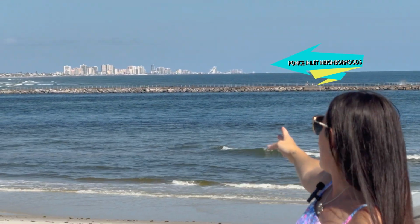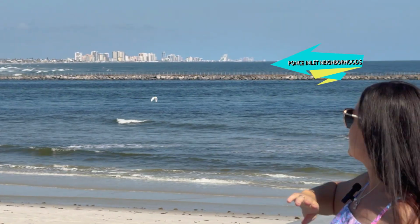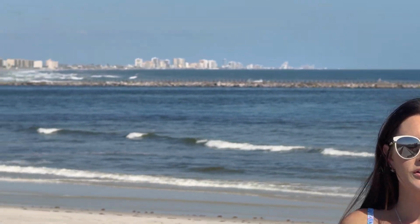So behind me, you can see our neighborhood, our neighboring cities. You can see Ponce Inlet. You can see it go all the way down, all the way into Daytona Beach. So we'll cover some of those places in a later video, but that's how much you can see on a clear day. You can see all the way to our neighboring cities, which is pretty cool.